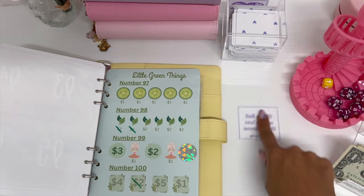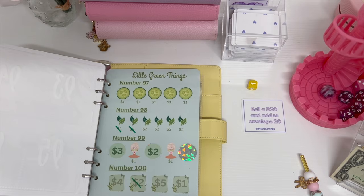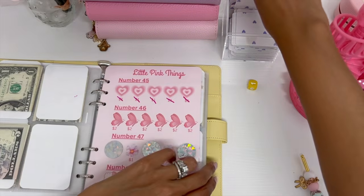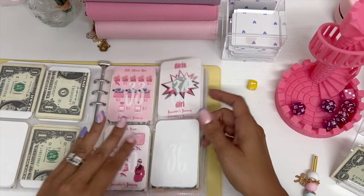Girl, that's Missy. Look, she's doing spices over here. Wait a minute. Hold up. Now I'm scared. A 1. Girl, a whole 1. Look at that. Because who you know got a 1? A 1. You see that? Uno. So I got to go to 20 and add a 1.